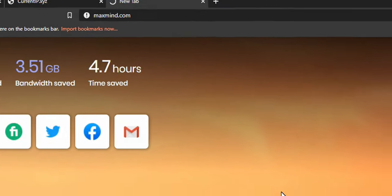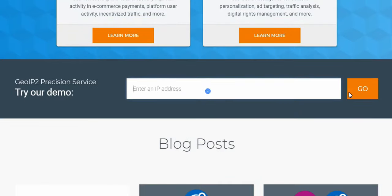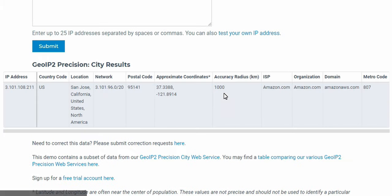Maxmind.com. Let's do a search for the IP address that I'm currently on. Where am I? San Jose, California. That's where MaxMind determines me to be. So that's all there is to it, folks. We have created, configured, deployed a free proxy service that we own and operate.